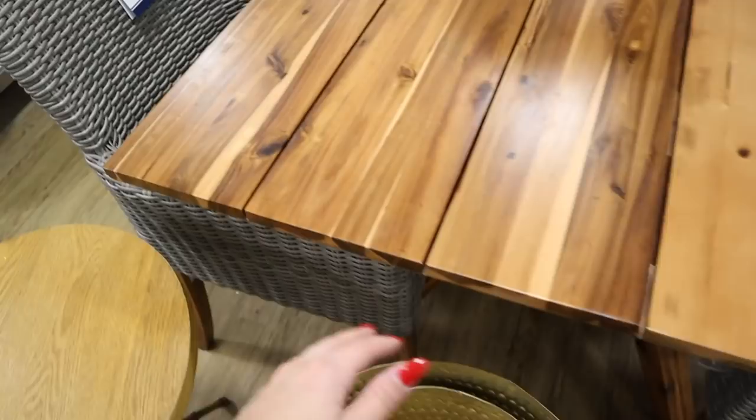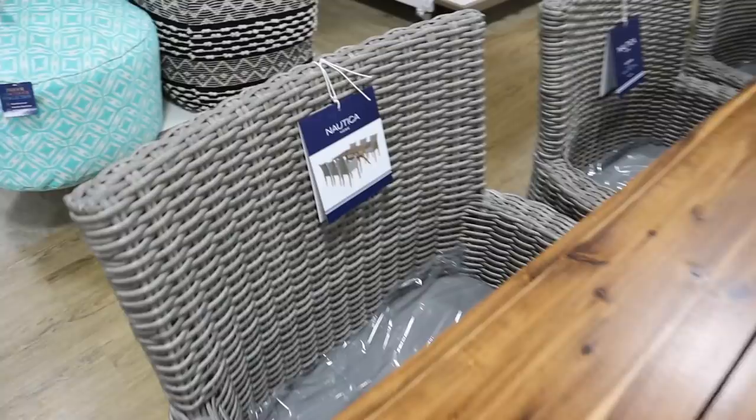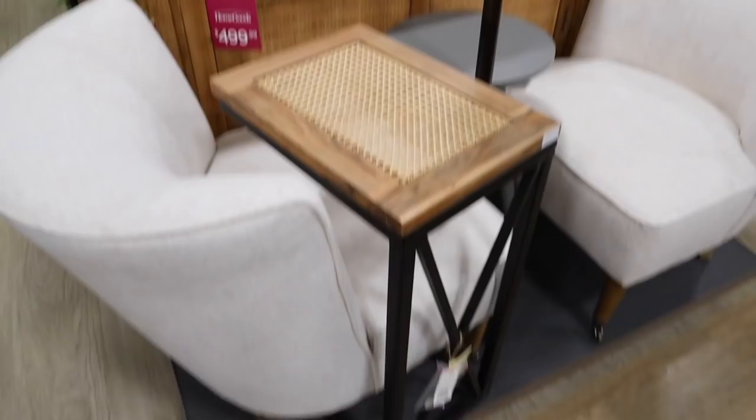This outdoor table is so nice. It's $1,300, so it's expensive. You do get the chairs with it, but the quality of the table honestly feels amazing. It is Nautica home brand. I love this set. It's so nice. I pretty much love everything right here. These chairs are very, very pretty. I love the color of them. It's just like our bed.